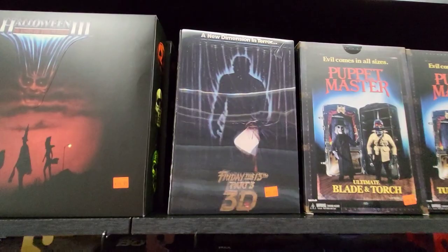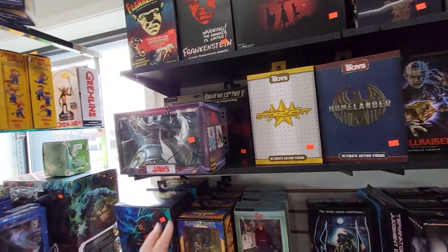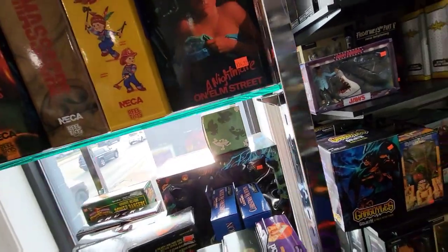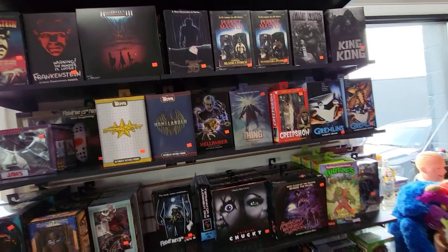So we got the 3D NECA Jason in. Got two of those. How did that end up there? I didn't put it there. That's going to fall. Put stuff back where it goes, people. I don't know if we got any new NECA since the last video.